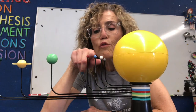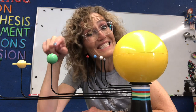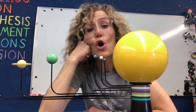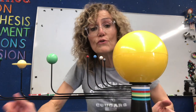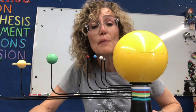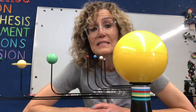So first of all, 4 of these planets are rocky. We can stand on top of them. That's not the case for the outer planets. Mercury has no atmosphere. It has no air outside of the surface. So if you go to Mercury, the sky is black even in the middle of the day because there's no atmosphere to absorb the light. The sky is black.